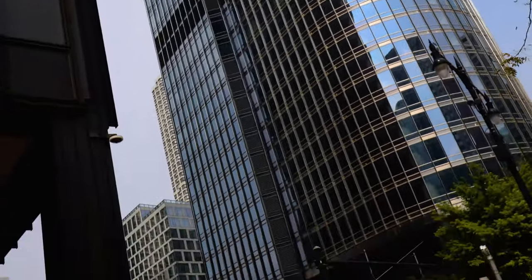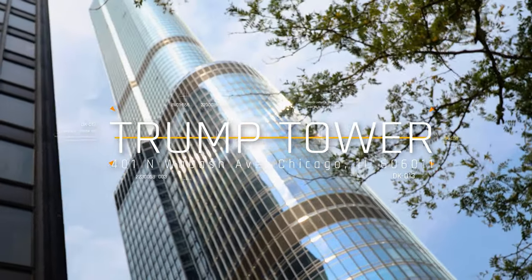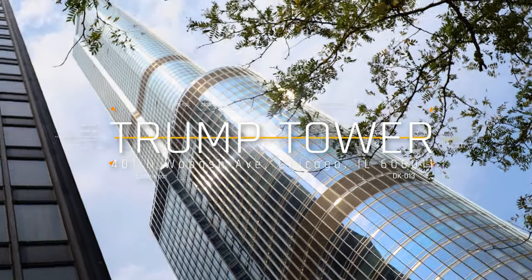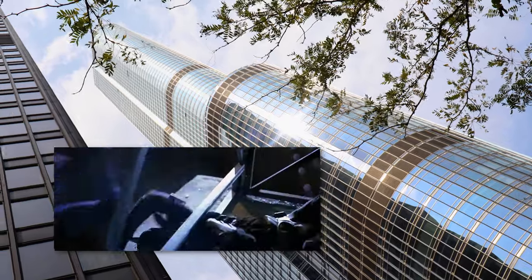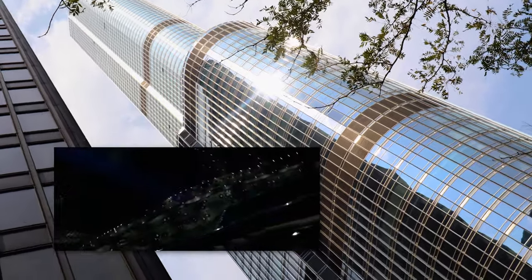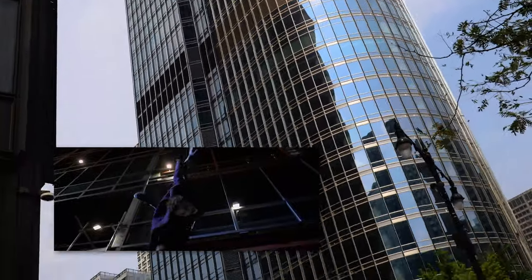This is Trump Tower. We're right next to that building from earlier. But I wanted to show you Trump Tower, Chicago, because this is where they filmed the climactic fight scene from the end, the Joker and Batman, where he dangles them off the building, or he pushes them off and then captures them and leaves them dangling there. That was all here at Trump Tower.